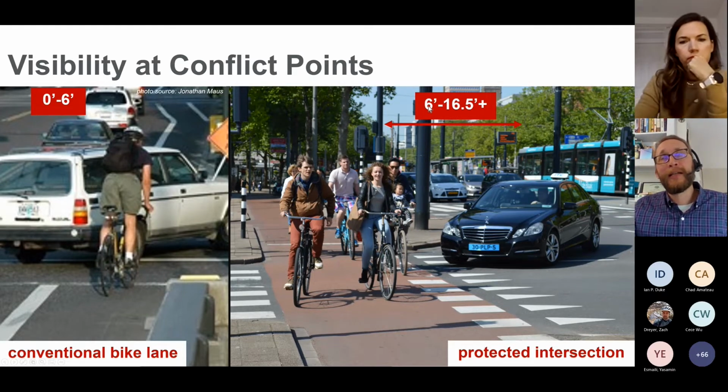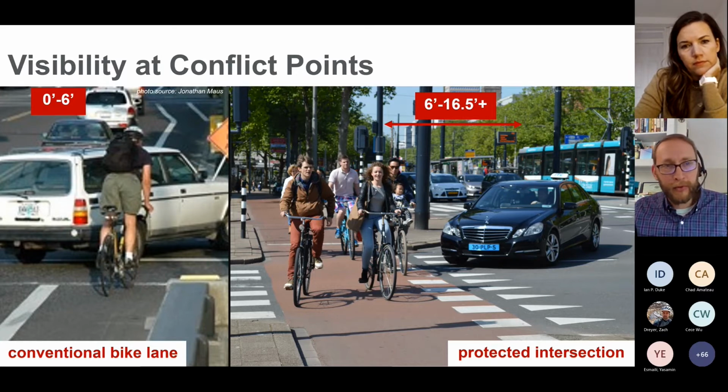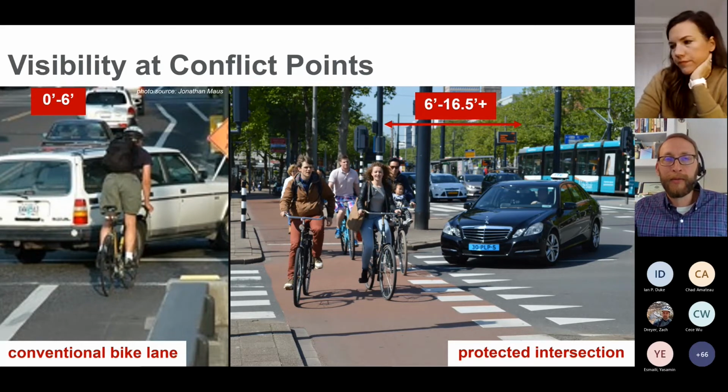When you're providing at least a 6 to 16.5 foot offset from the edge of the travel lane to the beginning of the bicyclist crossing, that's kind of the sweet spot where research has shown the bicyclist is more visible to the motorist, and that motorist is more likely to yield. And those studies have been for both controlled and uncontrolled intersections. So the same design principles hold true in both of those scenarios.